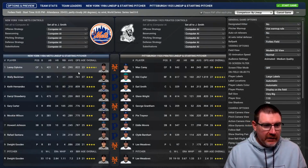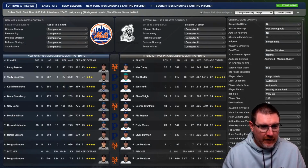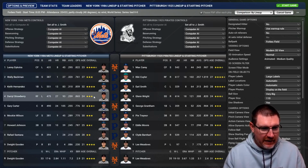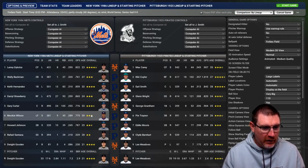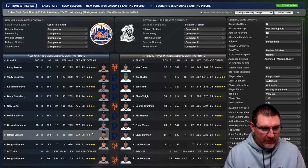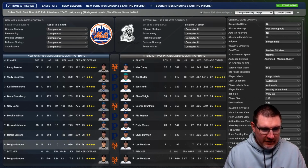And here they are. So Lenny Dykstra will lead off the Mets in center field. Wally Backman will be at second, batting second. Keith Hernandez bats third at first. And we've got Darryl Strawberry cleaning up. Gary Carter catching at 5. Mookie Wilson in left field bats 6. Howard Johnson, the third baseman, bats 7. It is Rafael Santana shortstopping at 8. And Dwight Gooden is the man on the mound.